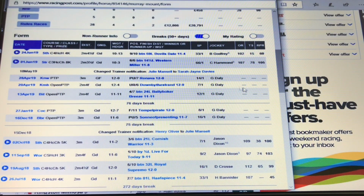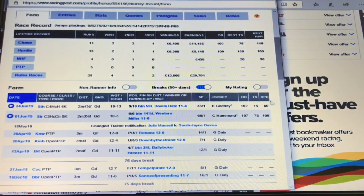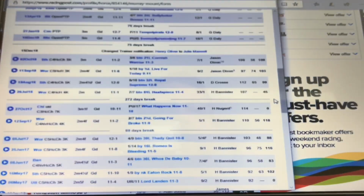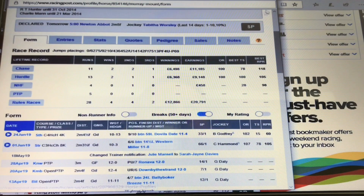He's pulled up, then he's changed hands again, and he's come out here, Racing Post rating of 105, 6-6. It's hard to tell how good that really is. And then 9th of 10, a mark of 60. I don't like to just disregard any horse because they can always bounce back to form, but even on his best, this horse would do well to feature in this race.